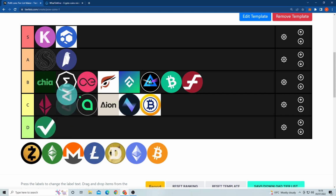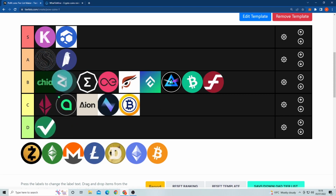Next up we have Zilliqa. I think it's Zilliqa or something like that. I'm going to put it at B tier above Chia. It has a Zil ETH hashing pool where you get both of the coins. That's why I'm putting it up there, because it's very integrated into these things, and it also produces good profits.